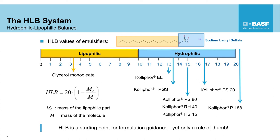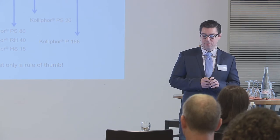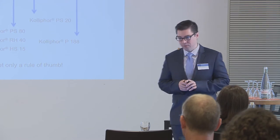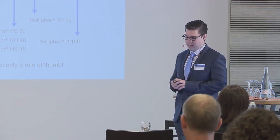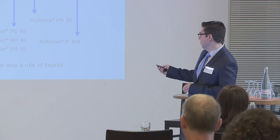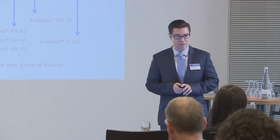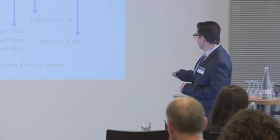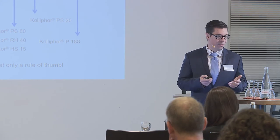So the HLB system is really a rule of thumb for non-ionic surfactants. And this basically gives you a gauge of how hydrophilic or hydrophobic the surfactant you have happens to be. One core example of a good co-emulsifier, a lipidic emulsifier, would be glyceromonooleate. Now, if you look at the hydrophilic side, you see a number of very frequently used solubilizers like Kolliphor EL, Kolliphor TPGS, the polysorbates, Kolliphor RH40, HS15, and all the way at the other end of the spectrum in the 20 range, you see a lot of the poloxamer molecules that we were talking about yesterday function as enhanced solubilizers and plasticizers in solid oral systems.